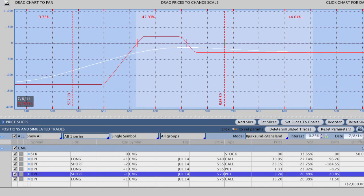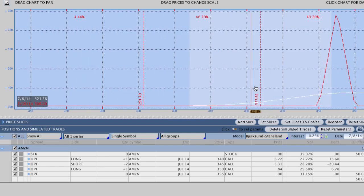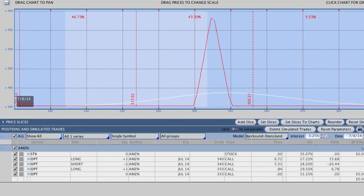But the key being that we have a huge window of opportunity now, being long just a regular butterfly at 340, 345, 350. You can see here that this Amazon butterfly is just a regular butterfly. It looks very similar to most of the profit-loss diagrams of a butterfly you're probably familiar with. No broken wing side and absolutely no potential to lose money on this trade now at all. So it basically becomes this.